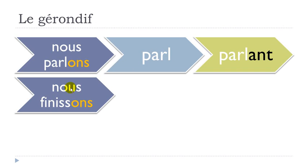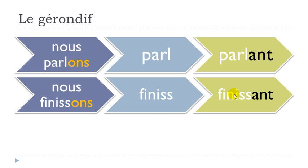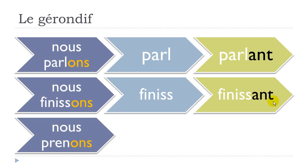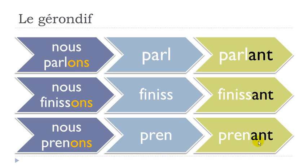Okay. Second group, finir, to finish, to end. Nous finissons. It will be exactly the same way to proceed. So we spot this ons, the ending. We take it away, and we get finiss. And after that, we just add this ant ending, and we'll get finissant. So this is the participe présent form. Third group, to take, prendre. Nous prenons, present tense. Same thing here, we spot the ending, ons, we take it away, we get prenn, and then the participe présent will be prenant. All right, so remember, nous parlons, parlant. Nous finissons, finissant. Nous prenons, prenant. Okay, so it's quite easy to make.